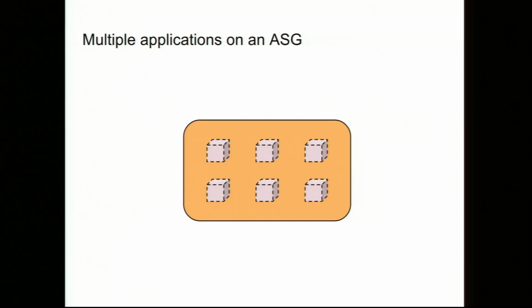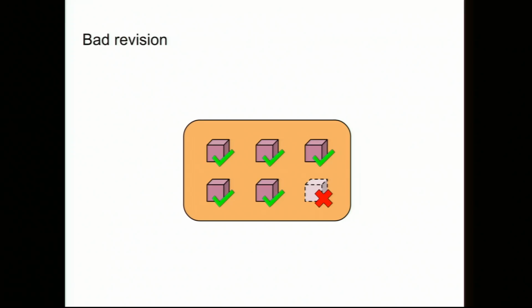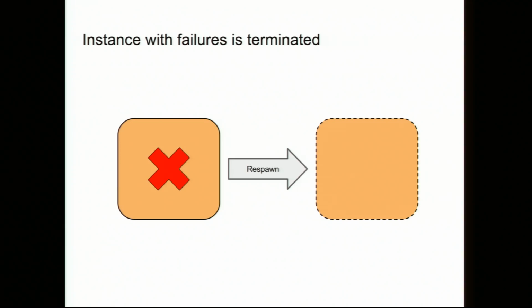So one of the things that we can look at is, say for example, I've got 6 applications. I've scaled up, and they're all going to try and deploy. If one of those is a bad revision, so one of those is a package whose installer is maybe corrupted or something like that, it just doesn't work when it comes to install, that bad revision is going to cause the entire instance to be killed, so that the instance will be terminated by auto-scaling, and then by default it's going to be respawned, and you'll get a new instance spinning up.